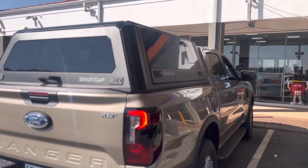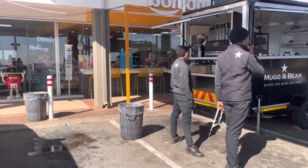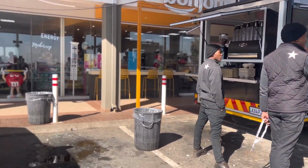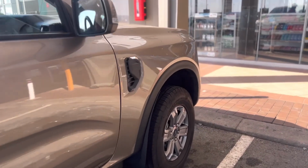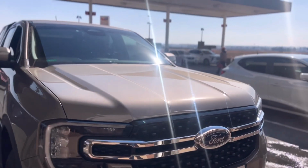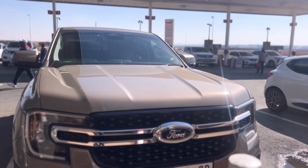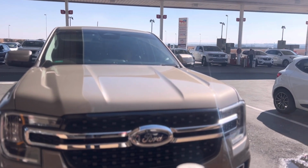But yeah. So we just stopped to get some coffee at the Mug and Bean right there. But this is our ride to Clarens. Another car that I hardly use. Love this car. It's very nice for the road, nice for driving.